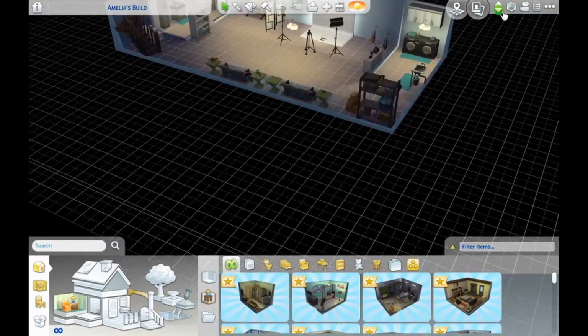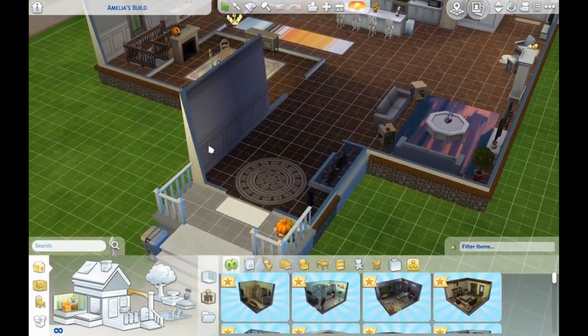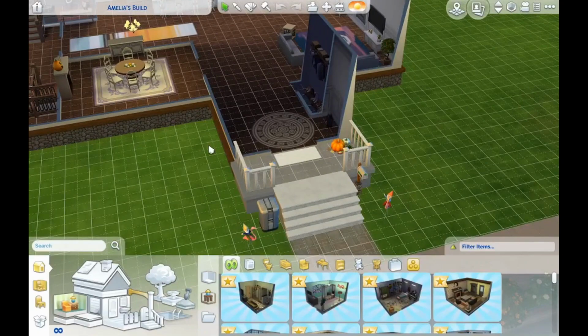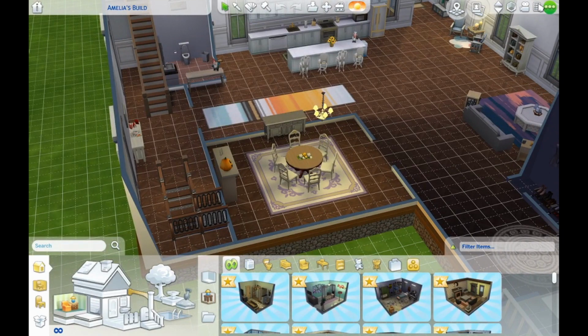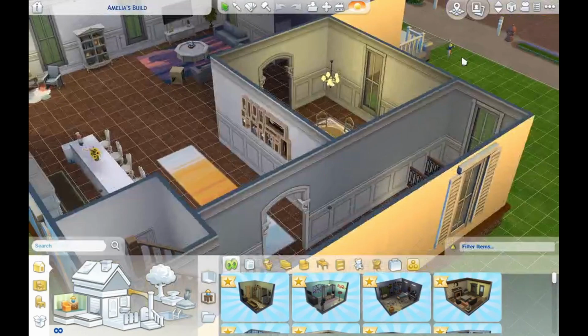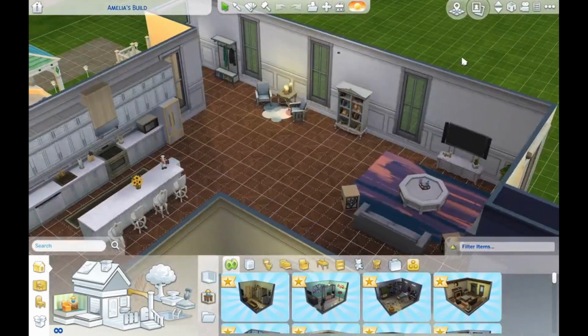And what I knew I wanted to change was that the house was really big. That was kind of my first impression. And I think it makes it hard to decorate a really large house, especially in The Sims, because if things look empty like they do a little bit now, I feel like it can more easily look like it's not done. So I knew immediately that I was going to try to scale down the build.